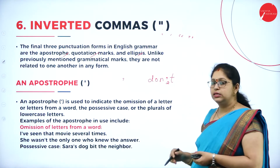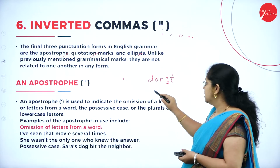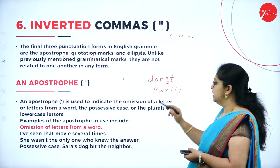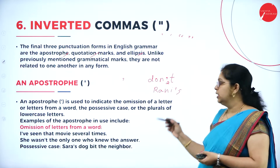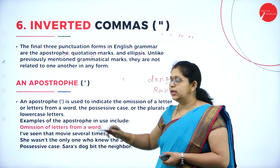The possessive case, like belongs to him. This is his book or this is Rani's book. Rani apostrophe S. So, this is possessiveness. Belongs to him, belongs to her. When these expressions are used, we use apostrophe there. Or the plurals of lowercase letters.